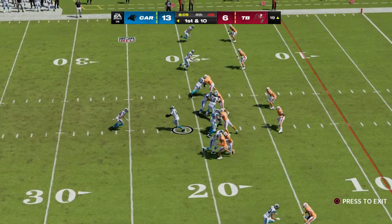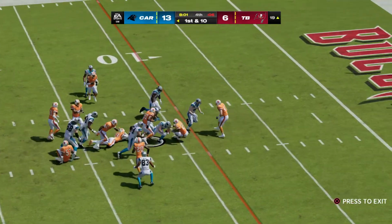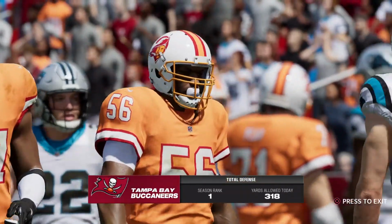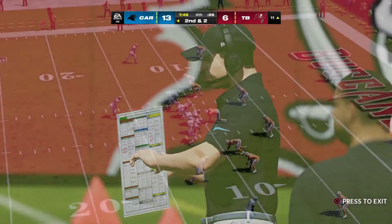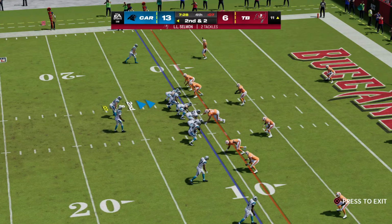John Fox's Panthers pretty much 50-50 run and pass in this one. Good cutting back and forth by McCaffrey. Fights his way forward. He picks up 8. You see the Bucs, the number 1 ranked defense in the league in terms of yardage allowed. 2nd and 2 from the 11.